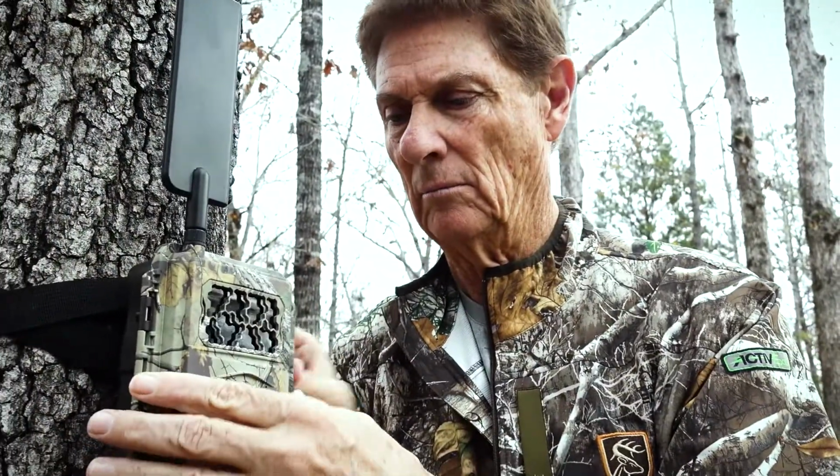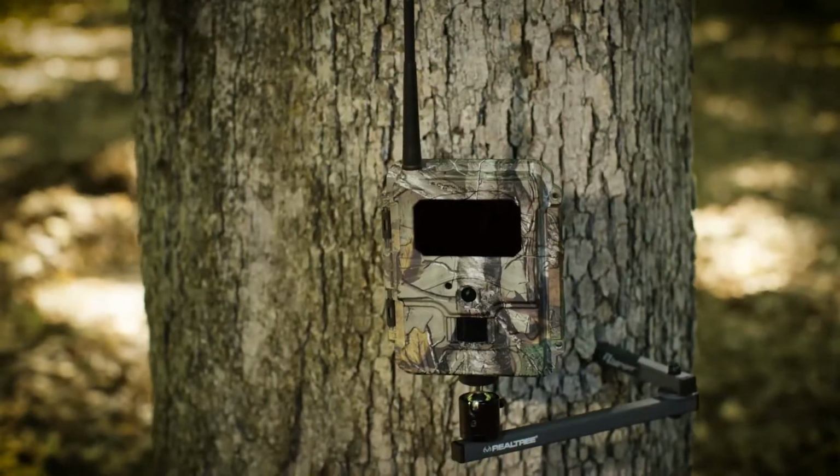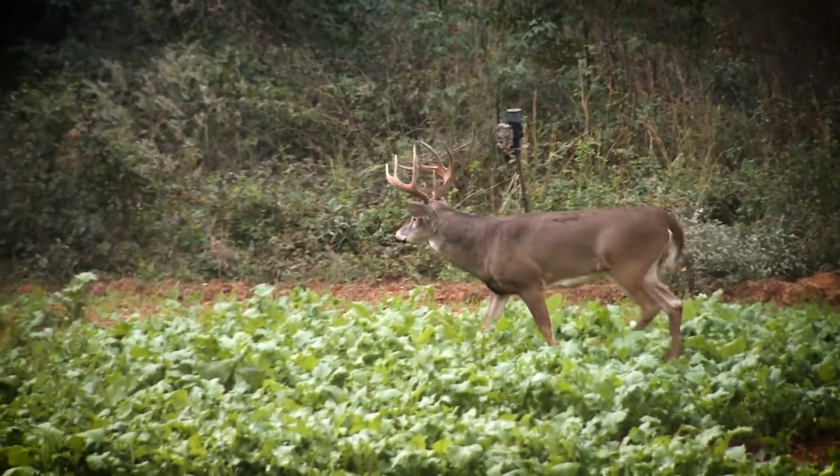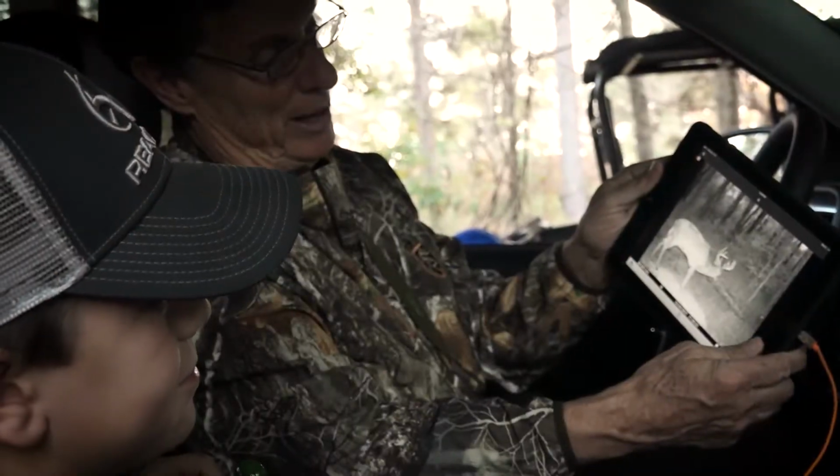Now, what the Spartan camera allows us to do is monitor the deer movement in and out of bedding areas and feeding areas. You take that technology right there, in the luxury of your house. You don't have to go pull cards. And the neat thing about it, you put it on your iPad, and it stores everything on there.